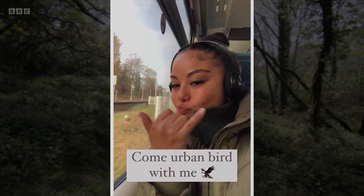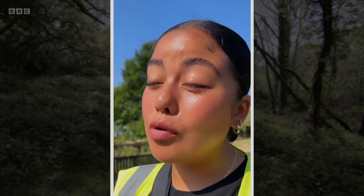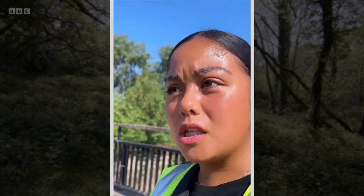It seems like a contradiction trying to connect people to nature through social media, but in fact, it's such a powerful tool. Let me tell you something about pigeons, yeah? They're super loving. In fact, they also pair for life. Give respect to the pigeons.